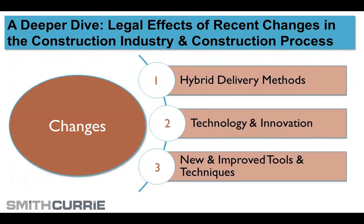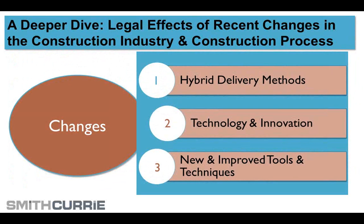Technology and innovation, while great things, please don't misconstrue what I'm saying as being anti-change, anti-technology, anti-improvement. But it is a cautionary tale that you need to think about the baggage that comes with that. Technology is a good thing, but you need to think through how it changes your role. And that's where I want to go now. How do new tools, new techniques, new technology change the things you need to be thinking about from a legal and contractual point of view?